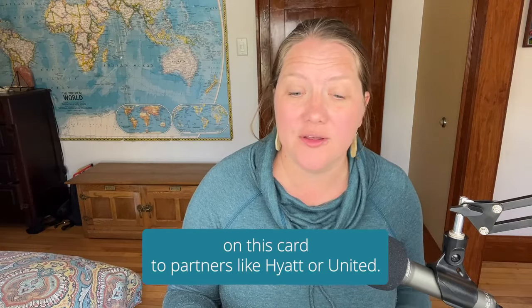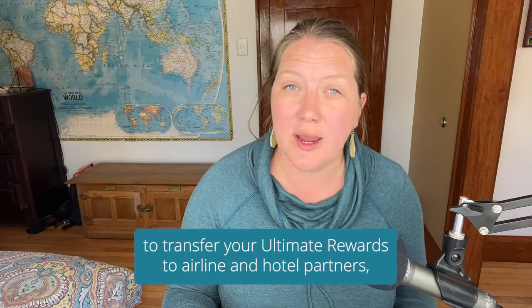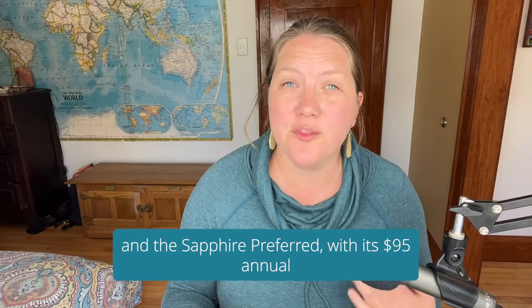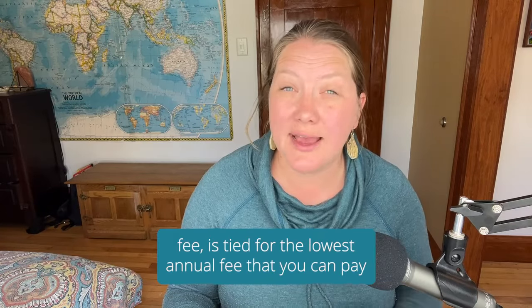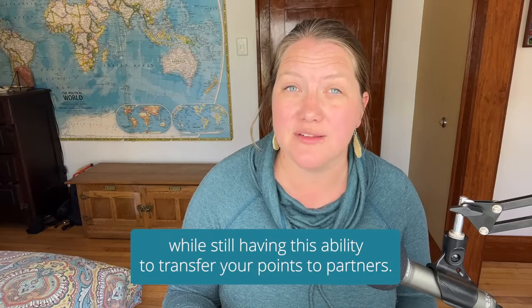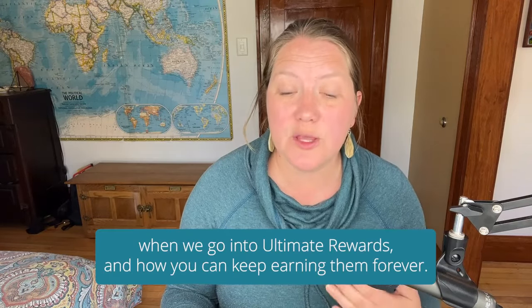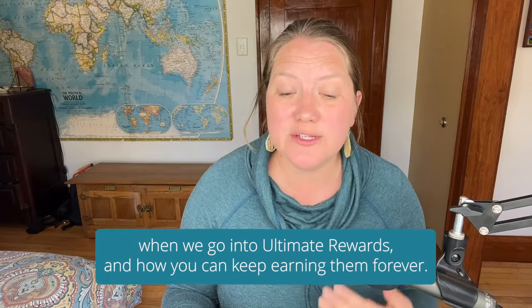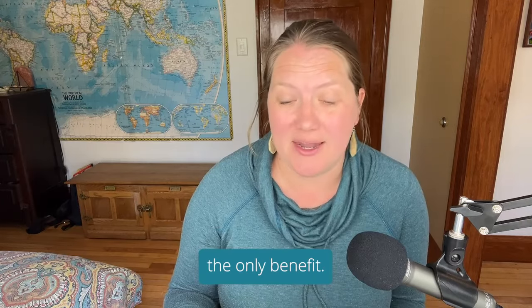You will need to have a Chase card with an annual fee to transfer your Ultimate Rewards to airline and hotel partners. And the Sapphire Preferred, with its $95 annual fee, is tied for the lowest annual fee that you can pay while still having this ability to transfer your points to partners. We'll talk about this more later in the season when we go into Ultimate Rewards and how you can keep earning them forever. But this ability to transfer points to airlines and hotels isn't the only benefit.